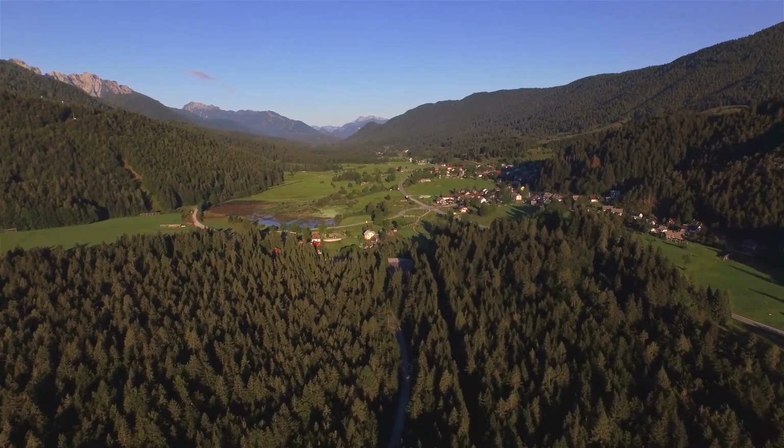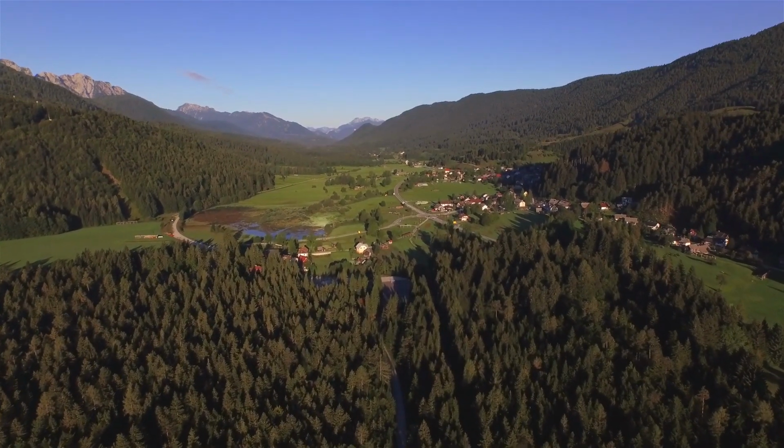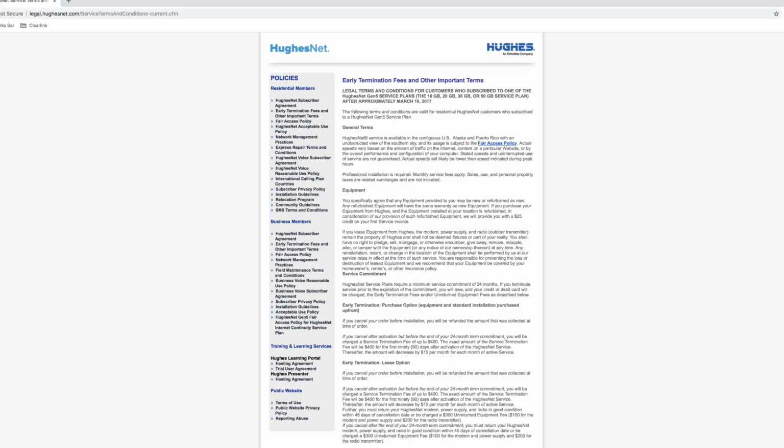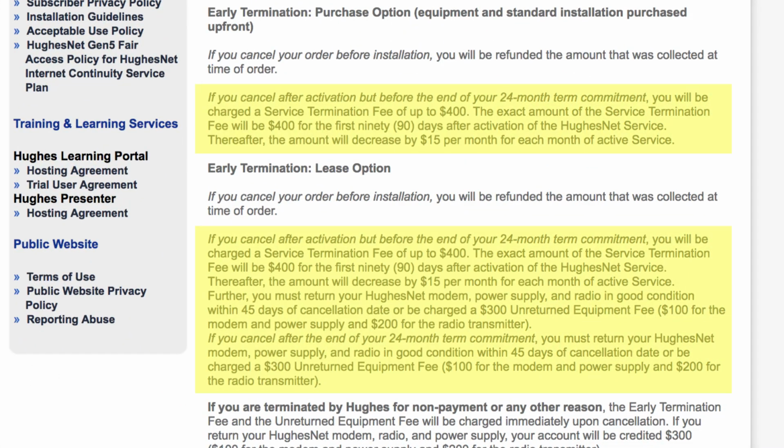Now, if you're rural and see yourself using satellite internet for more than 2 years, then buying your own really does make more sense. But if you're not planning on staying with satellite internet for the full 2 years, then you've got to consider HughesNet's early termination fees and the hassle. Depending on where you're at in your contract, you could end up paying $400 in fees. Not to mention, you'll need to return the equipment within their timeline, or you'll be charged a few $100 for that too.